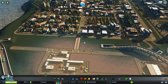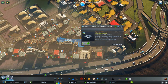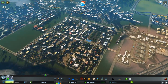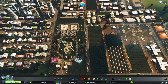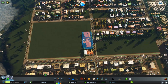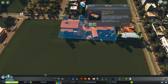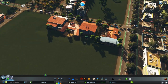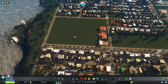And then we hooked up the subway system over here, so there should be a little bit more traffic around the city to get there as well. And now I'm thinking about moving this park over to this area, which is a little bit bigger, and we're going to keep our elder care and child care in this area. I figure that would probably be a good location for it.